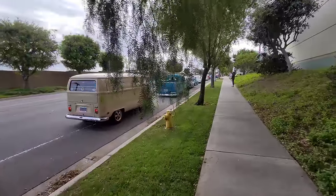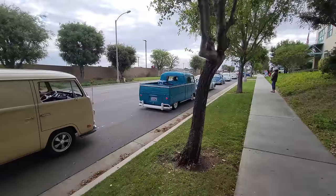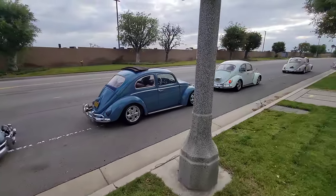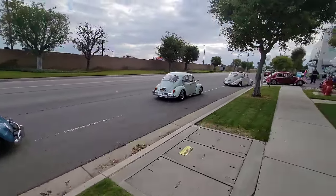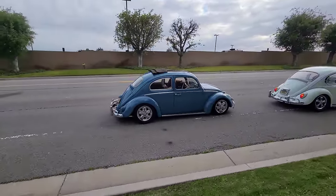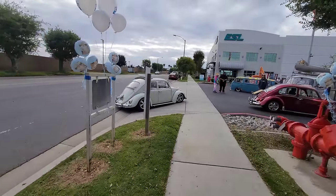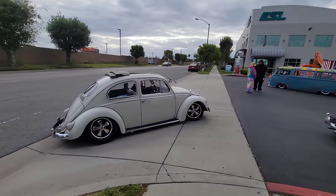So anyway, it's pretty fun so far, looking at all the cars and talking to a few guys, having a good time. I just love that smell of the old Volkswagen hydrocarbons just sitting there waiting in line. It's awesome. It's a smell you don't smell very often, you guys. Not anymore. When I was younger, it was everywhere. It was a little too much. Now you kind of miss it.